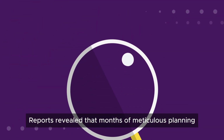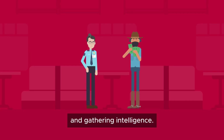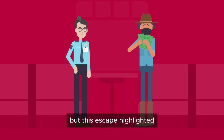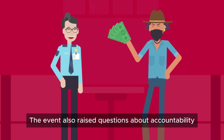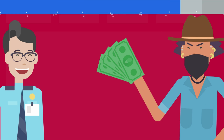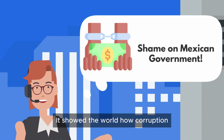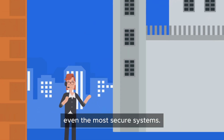Reports revealed that months of meticulous planning went into bribing key personnel and gathering intelligence. Corruption in Mexican prisons was nothing new, but this escape highlighted how deeply it could undermine security systems. The event also raised questions about accountability and the effectiveness of prison management. El Chapo's escape was a huge embarrassment for the Mexican government. It showed the world how corruption and organized crime could undermine even the most secure systems.